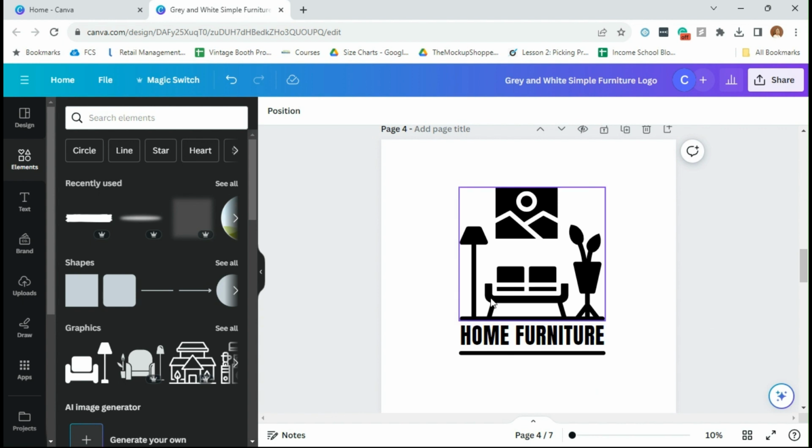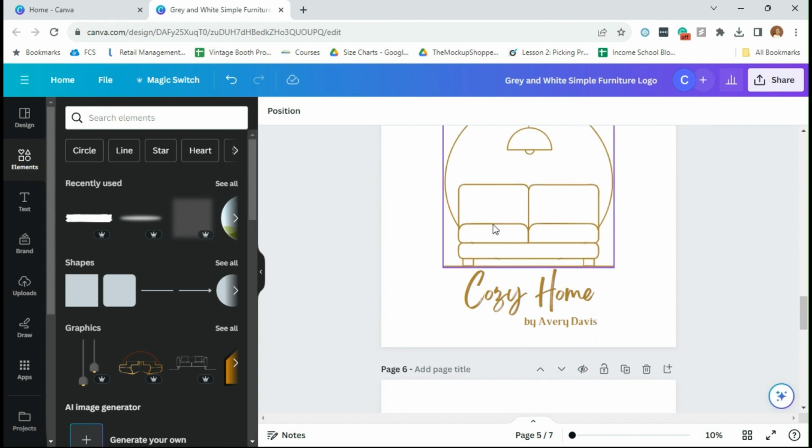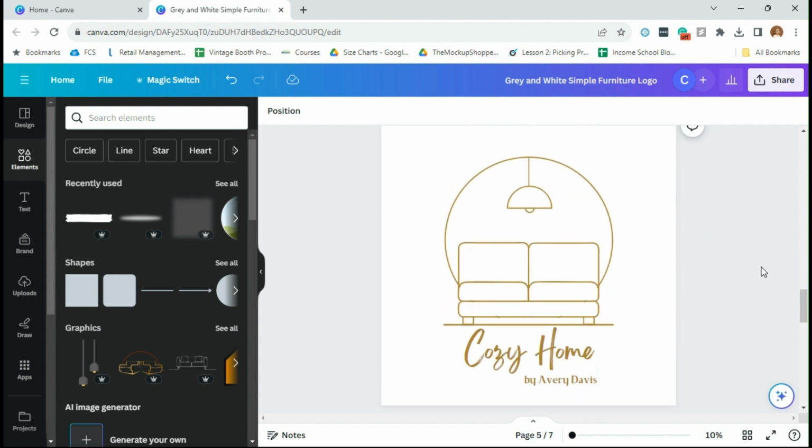Home furniture, yeah, that's a cute one too. It's like you're sitting at home on your couch. This one I like, very simple, minimalistic. You could even add the owner's name here, which I forgot to mention. I blacked out her name on the business card just in case everyone's not comfortable with sharing all their details.